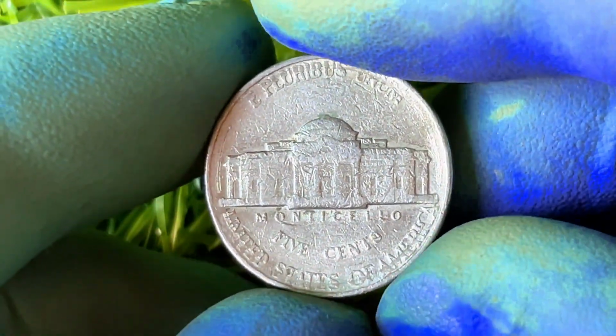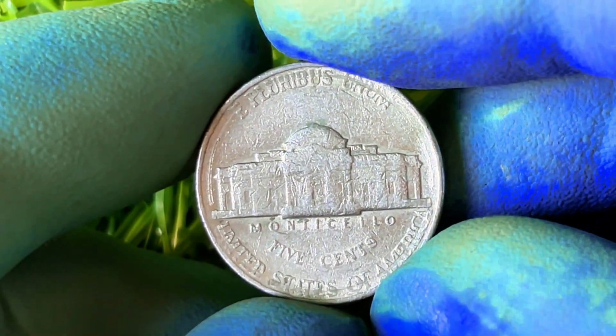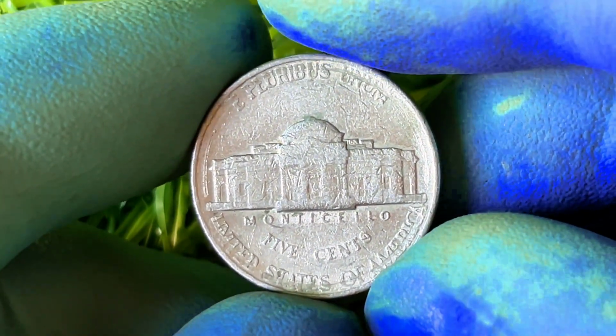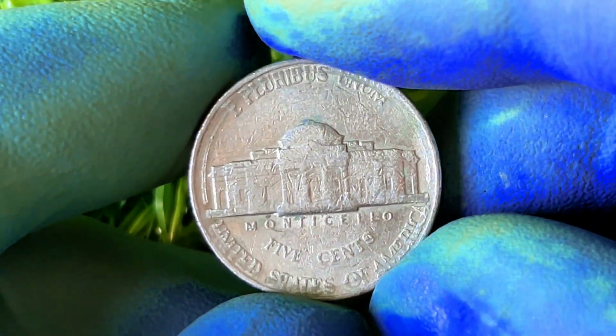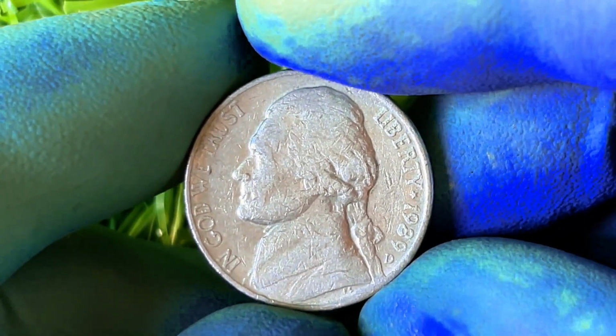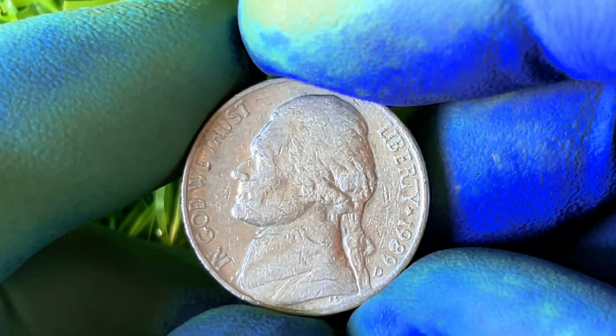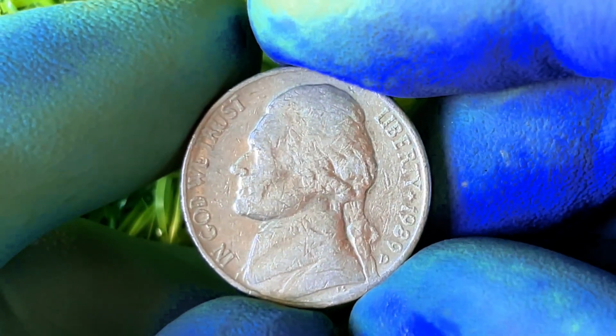Every collector knows the thrill of discovery, that heartbeat that quickens when you notice something strange. The faint doubling of a letter, a missing mint mark, a texture that feels just slightly different. That moment when your everyday coin turns into history. Now here's where things get interesting. The key to identifying this $1 million nickel isn't just in the date, it's in the details.